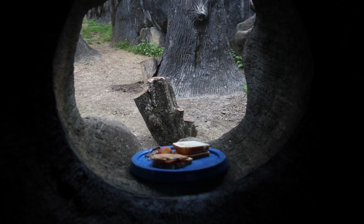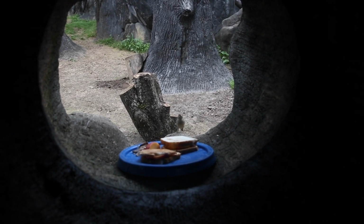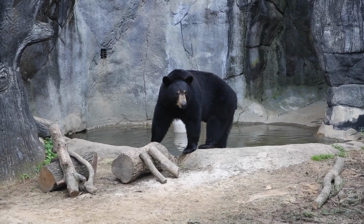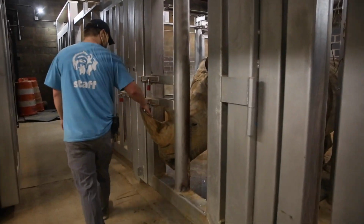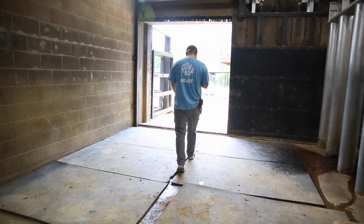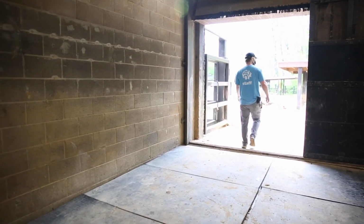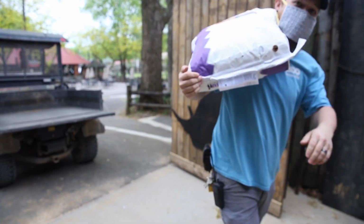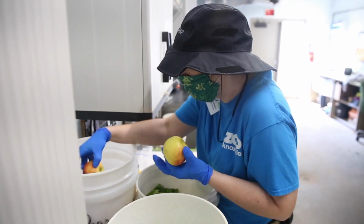We get interactions with them through training, which is of course important for their husbandry, their health, their well-being, mental stimulation, things like that. I think another thing that people get fascinated with is any time we're out in the exhibit or near the exhibit and we're actually feeding the animals, people have a really deep appreciation for anything that involves the human and the animal bond. And when we feed, it seems to definitely attract an audience.